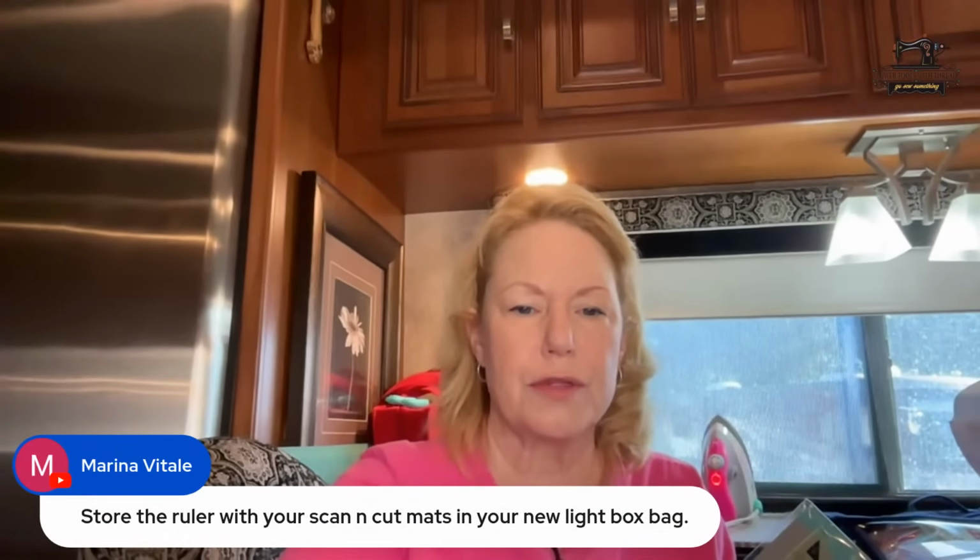Marina says, store the ruler with your scan and cut. Let me put this here. Store the ruler with your scan and cut in your new bag. That's a great idea. So that's that ruler.